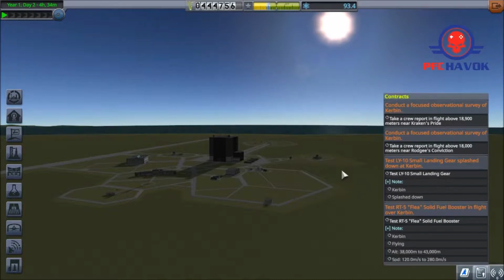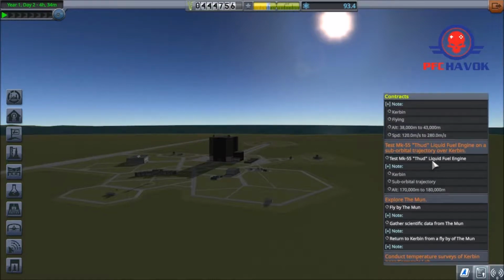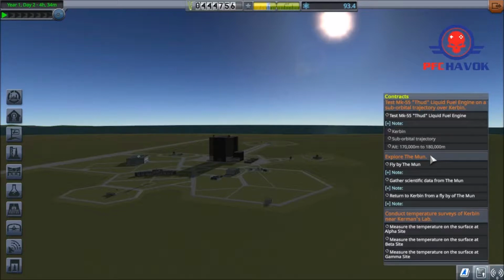In our last episode, we did our flyover of the Focused Observational Survey Point. We made orbital adjustments, which was really freaking cool. We've done a couple of contracts off camera, just flying below certain altitudes, taking crew reports, doing pressure readings, and the such. Things that we've already done in the past, and there's no point in revisiting. We've gathered up 93.4 science. We have 444,000 Kerbal bucks, and we are going to be doing the temperature surveys at the surface of different sites now.